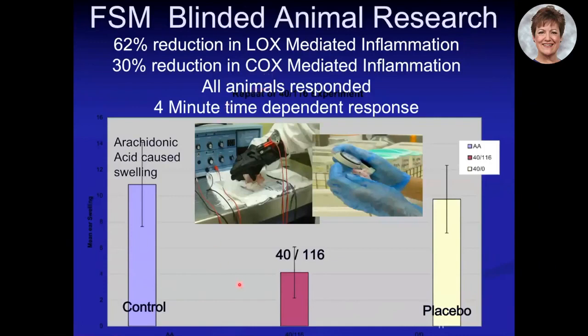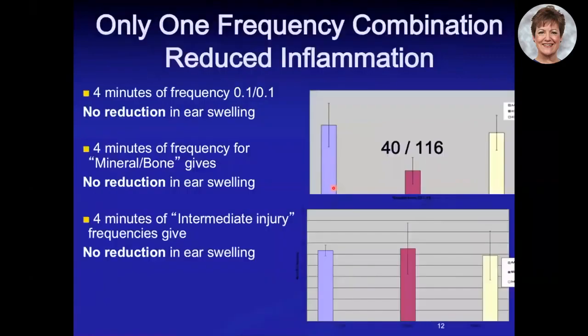And in this particular case, all the animals responded with this 62% reduction in inflammation, 30% reduction in inflammation, in a 4-minute time-dependent response. And this 4 minutes of time represents the amount of time that it takes the genes to change what they're doing and reduce the inflammation. They actually compared it to a placebo, and the placebo didn't do anything. It was equivalent to the control. And so this is not a placebo effect when you're working on a mouse. And then they ran other frequency combinations, and no other frequency reduced swelling in the ears at all.